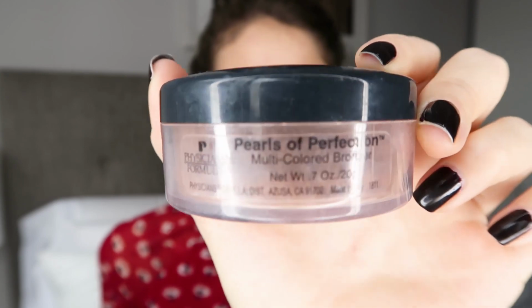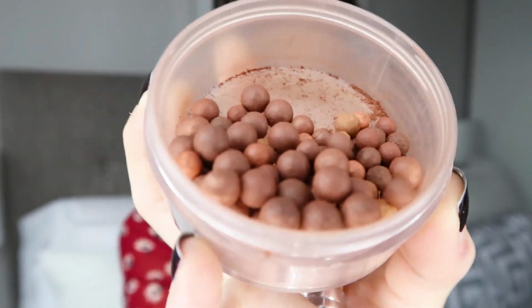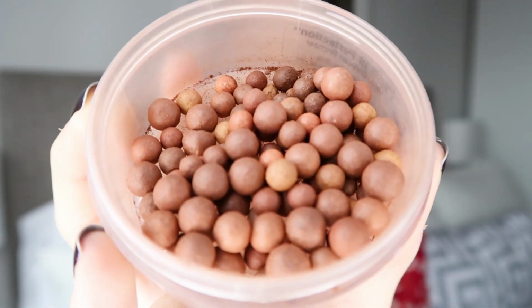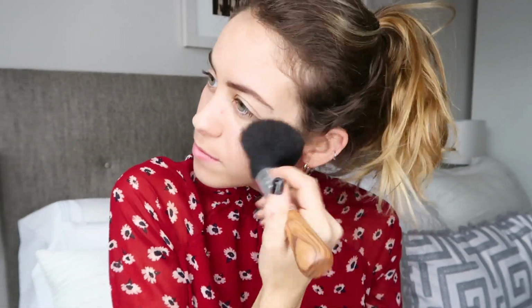Physicians Formula, Pearls of Perfection, multicolored bronzing pearls. Oh, I just dropped them all over my floor. They're actually really cool. They're all different sizes and colors, and they're a little bit shiny. And I go on my cheekbones, and then up around my forehead and my chin.